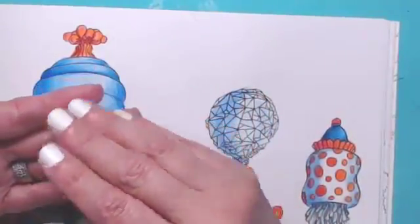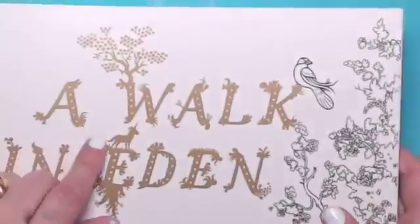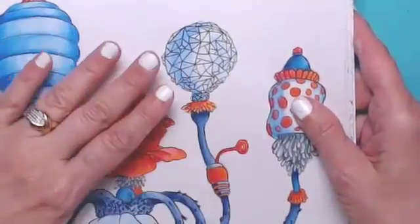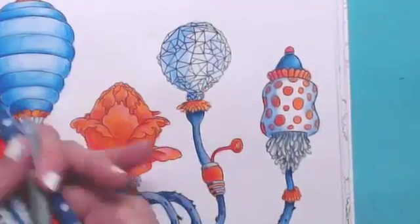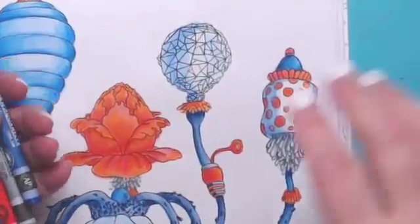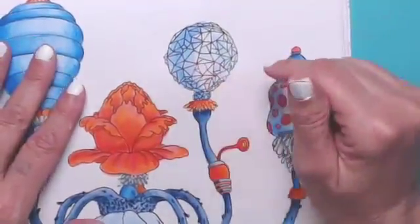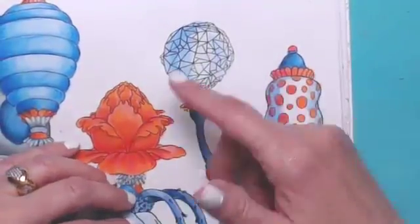And you can also make a page where, let's say, A Walk in Eden. If I didn't finish this, or even if I did finish it, if I wanted to remember what I used on this, I could write down these Neo colors and these color pencils and write them on a page so that I remember what I use. Because I can guarantee you, in a week from now, I won't remember all. I mean, I'll remember I used a design seed, but will I remember all this?